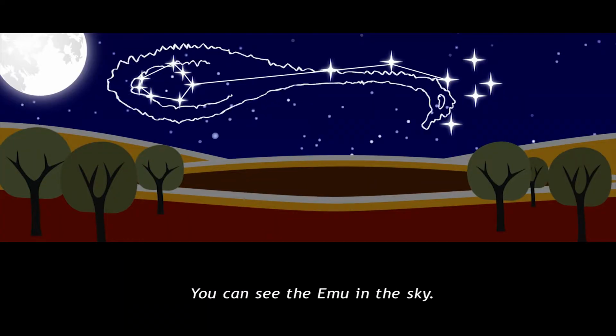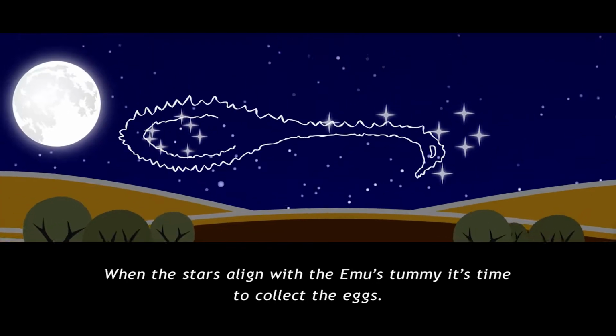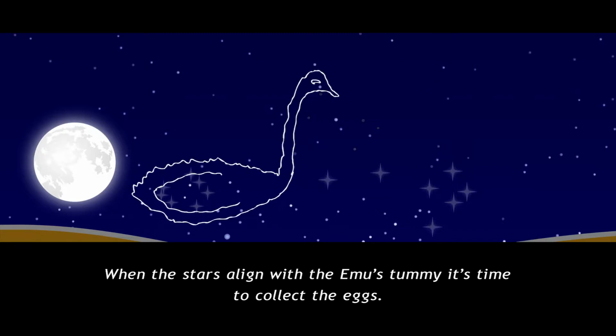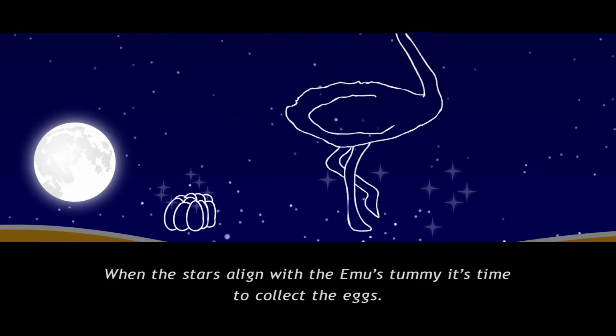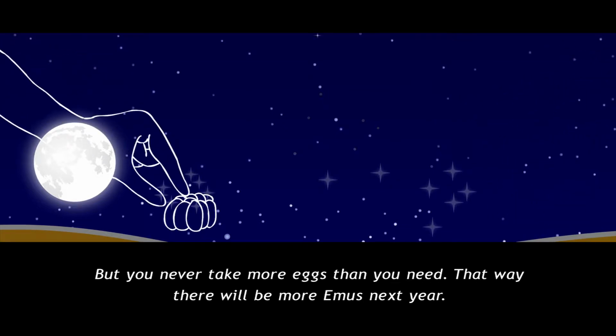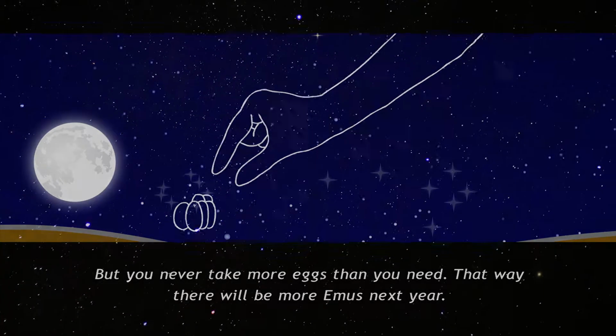Told the Emu in the Sky, and it's about looking into the dark sky at night, but you don't look at the stars, you look at the dark spaces. At certain times of the year you can see the shape of the emu, and when the stars align with her body in her tummy, that's when you go out and collect the eggs. But you never take more than you need, otherwise you won't have emus for the rest of the years to come.